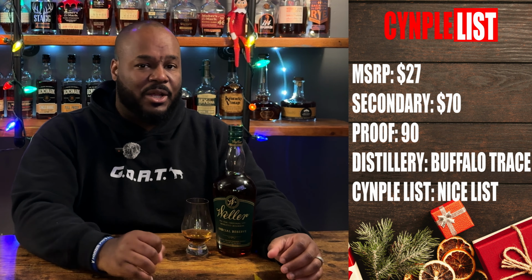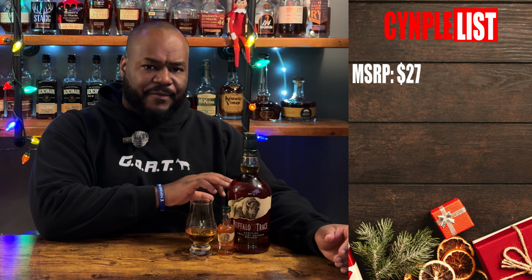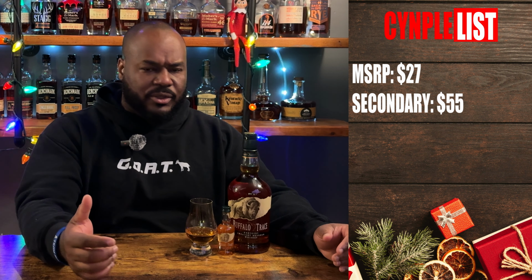On to the next Simple Whiskey listing. All right, first love of bourbon, as always for me, Buffalo Trace. MSRP around $27-28. Secondary pricing, I've seen the little bottles for $55. I've also seen the larger bottles for closer to $65-70. Proof, 90 proof. Distillery is on the name of the bottle, Buffalo Trace.